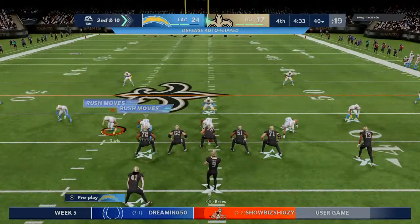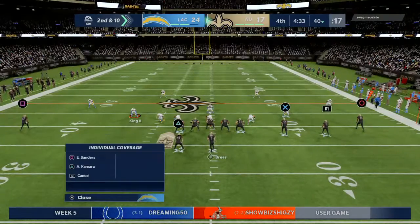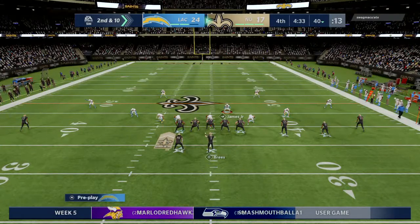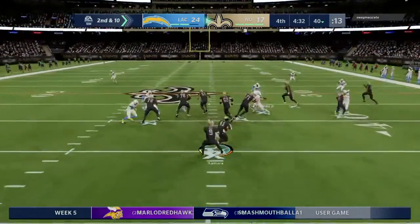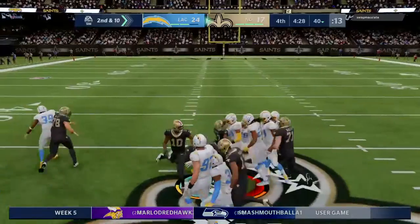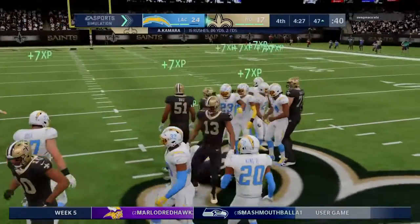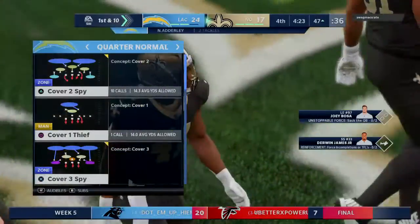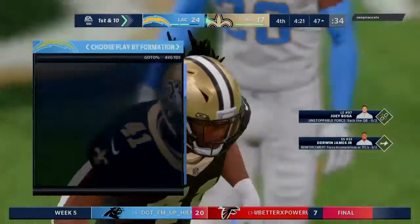So 2nd down and 10. Once again, they'll go from the 40. A give. This is Kamara. He'll be taken down, but not before he gets into enemy territory. A gain of 13. It's a first down.